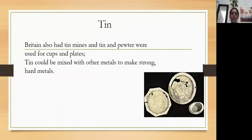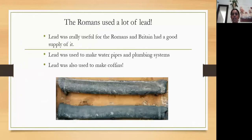Tin. Britain also had tin mines, and tin and pewter were used for cups and plates. Tin could be mixed with other metals to make strong, hard metals. The Romans used a lot of lead, which was really useful for them, and Britain had a good supply of it. Lead was used to make water pipes and plumbing systems. Lead was also used to make coffins.